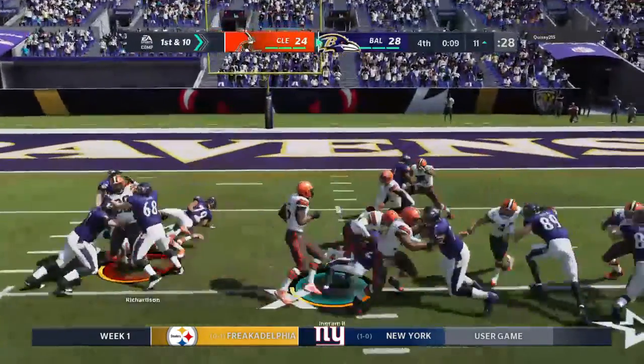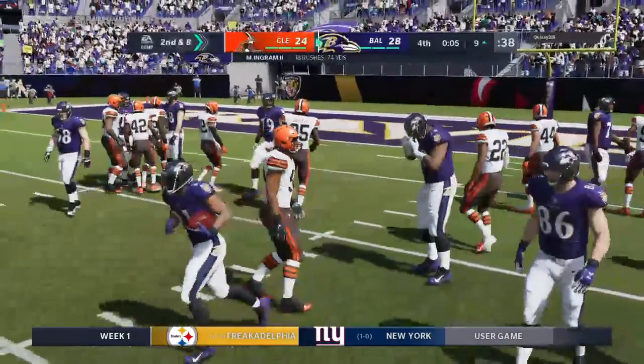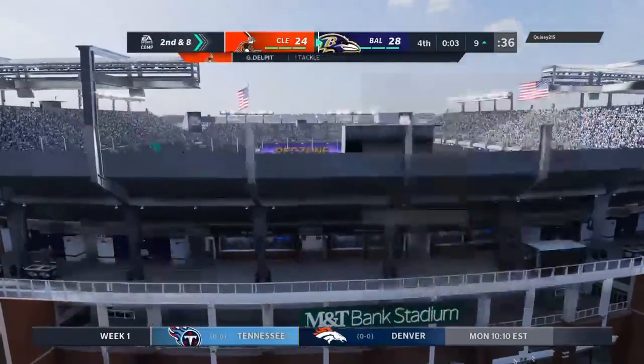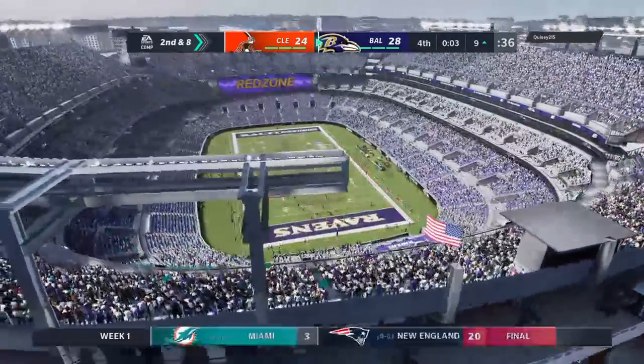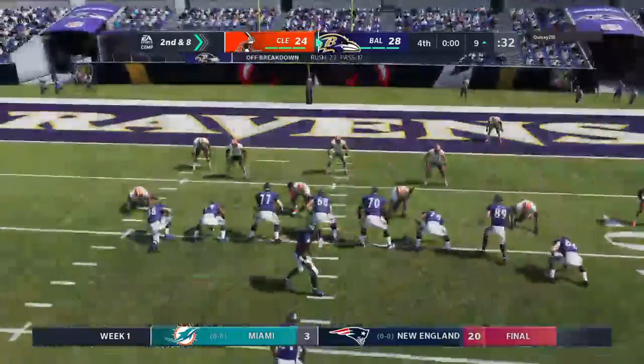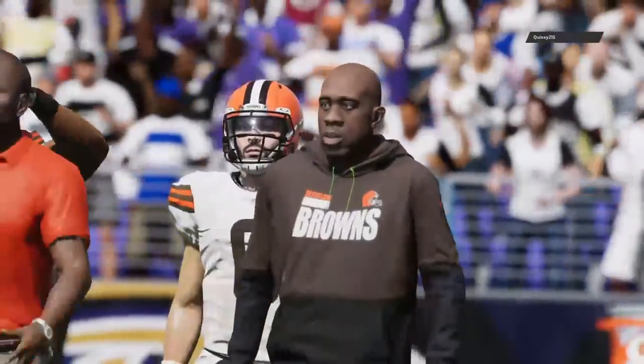Now Ingram, he's been busy today. And he'll fight his way down inside the 10 to the 9-yard line. Give him a couple on the carry there. 2nd and 8. Grant Delpit. 2 yards on the pickup. It's ball at the 9 on 2nd and 8. So the final seconds tick away in this Baltimore victory.